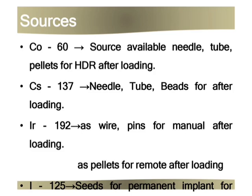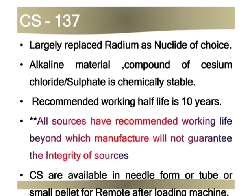And then after that you put a dummy wire and get a check X-ray done, and after that you connect this applicator with a source drum, and then on switching on the source, the source comes and goes through this nylon tube, and then delivers the radiation.